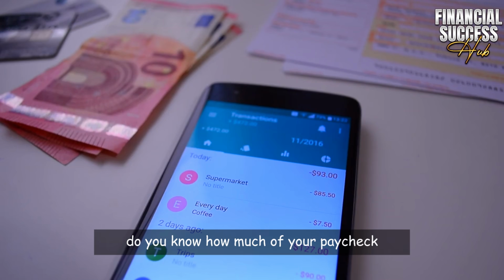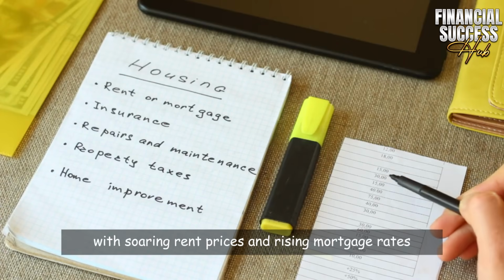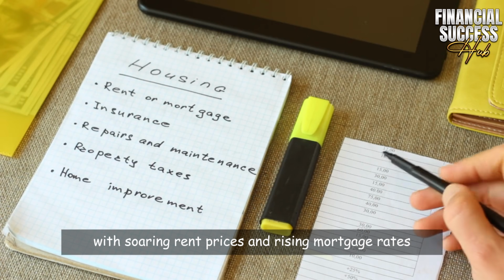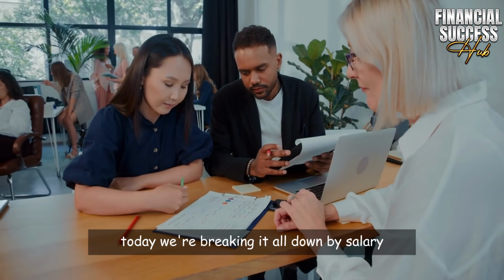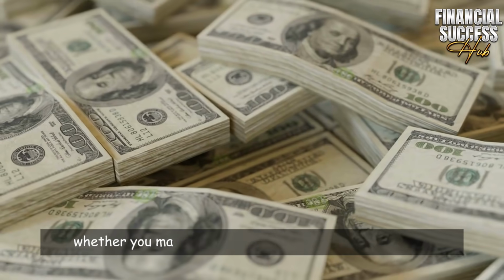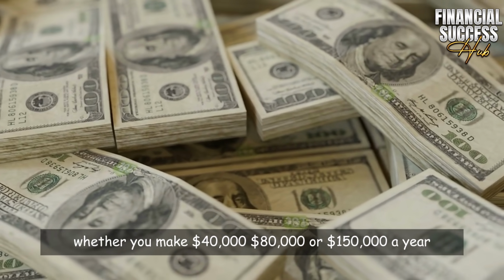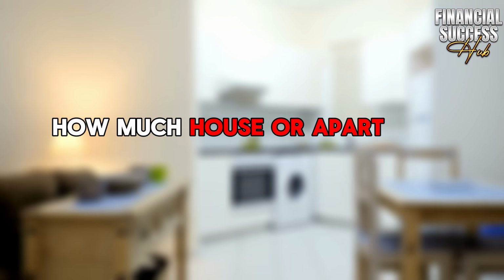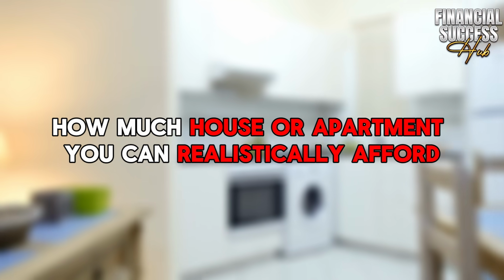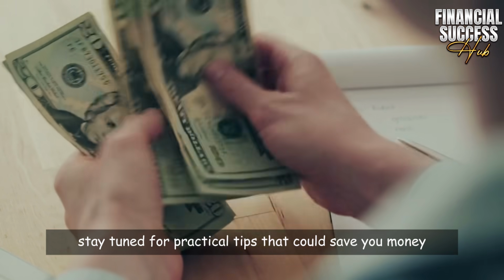Do you know how much of your paycheck should really go toward your rent or mortgage? With soaring rent prices and rising mortgage rates, figuring out what's affordable has never been trickier. Today, we're breaking it all down by salary. Whether you make $40,000, $80,000, or $150,000 a year, we'll explore how much house or apartment you can realistically afford. Stay tuned for practical tips that could save you money.